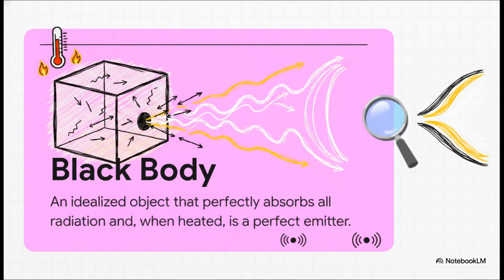So you might be wondering, how do you even make a black body? It's not as simple as just painting something black, not at all. The real trick, and it's a clever one, is to imagine a hollow furnace or a box, heat it up so it's all one temperature inside. Then, you drill a tiny, tiny hole in the side. Now think about it. Any light that goes into that hole gets trapped. It just bounces around and around inside until it's completely absorbed. So that little hole is, for all intents and purposes, a perfect absorber.